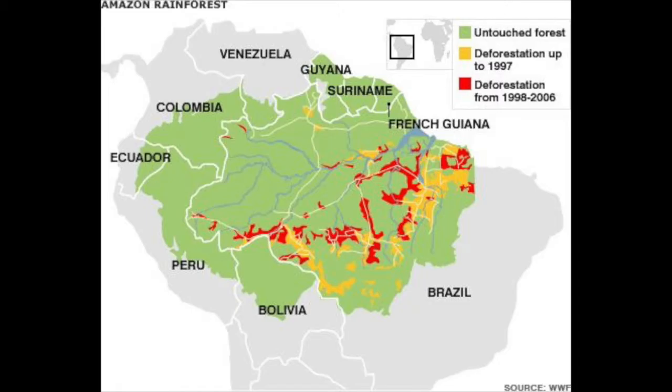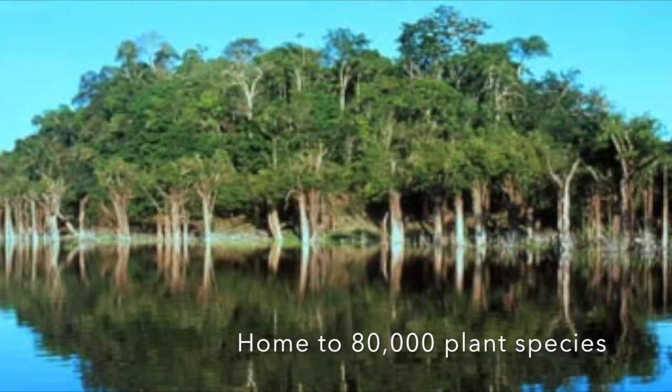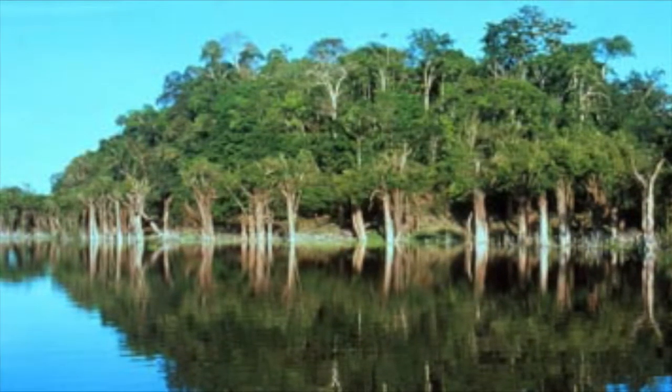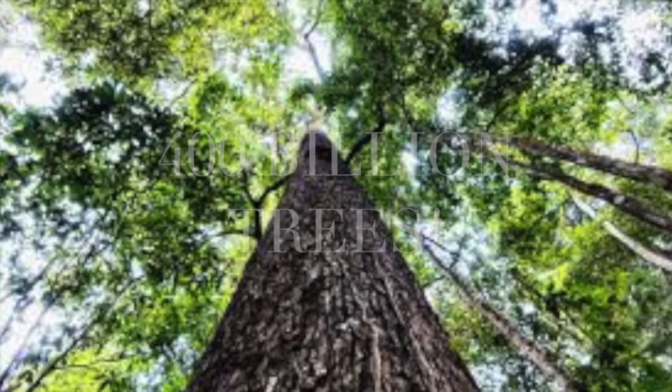their borders. There are many features of this environment that tell us a lot about why it has the animals and plants that it does. Let's take a look. First off, this rainforest is home to 80,000 plant species. Wow. Of those plants, there are 400 billion trees.